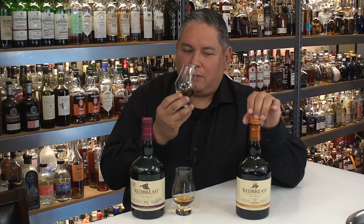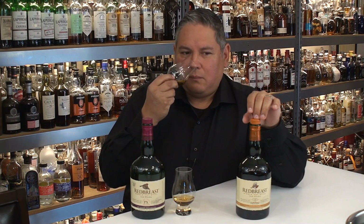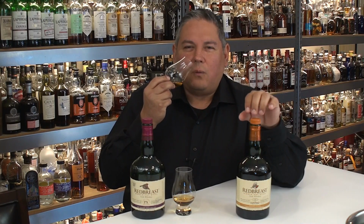There is a little bit of a twang, and I think that's going to correlate to a little bit of cherry and raspberry as well, and maybe a little citrus pop. There's the citrus, actually on the edge of that glass, really nice. It's a little orange oil, a little lemon.